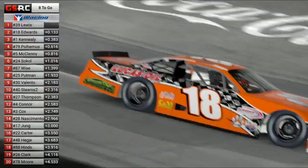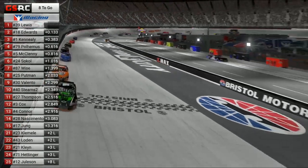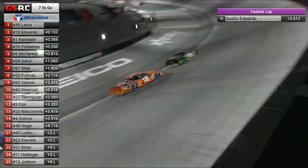Just listening in to Chris Murdoch in race control, and he was just explaining the reason for the sole heat race is because there are only 24 cars. And it is a 24-car main event.